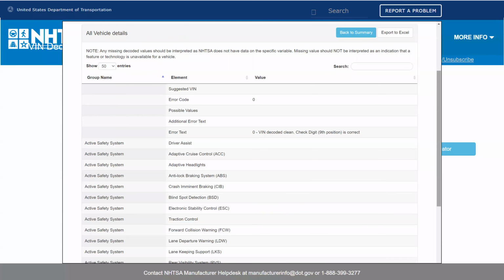But if we hit the blue button again that says show all vehicle details, this will give us an exact breakdown for this vehicle as to which active safety systems are included. So here we would see exactly what systems are on this vehicle, and maybe using our shop information system, we can start looking at calibration procedures to determine if the service we're going to perform is going to affect any of the ADAS systems. You could also look at the service procedures for whether it's a wheel alignment or changing a radiator or an AC condenser, that will also indicate which ADAS calibrations may need to be performed.